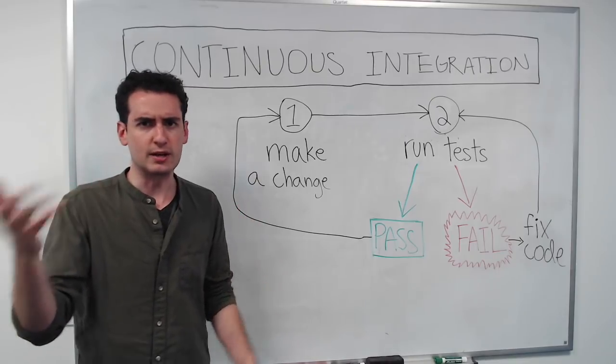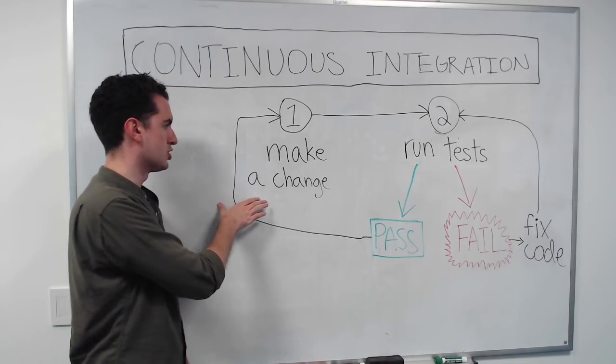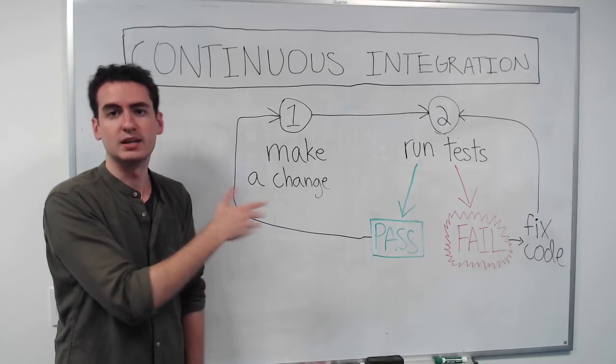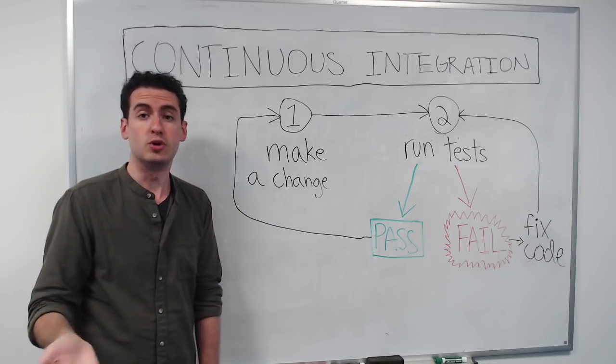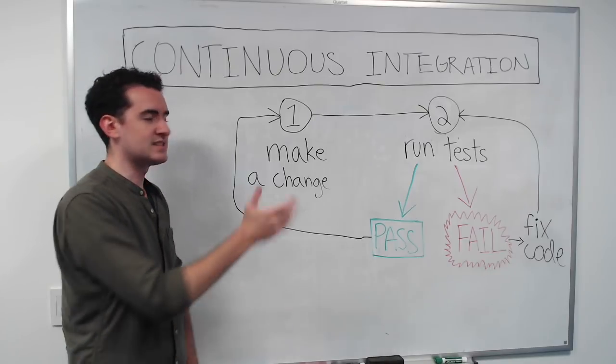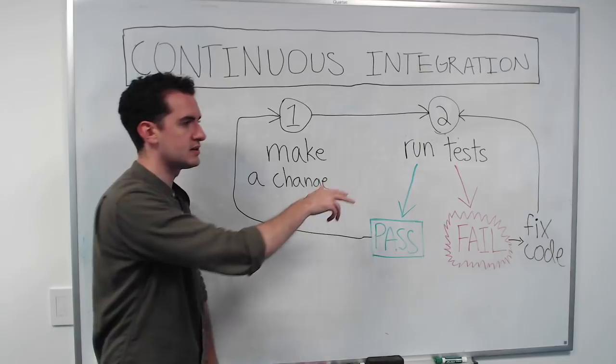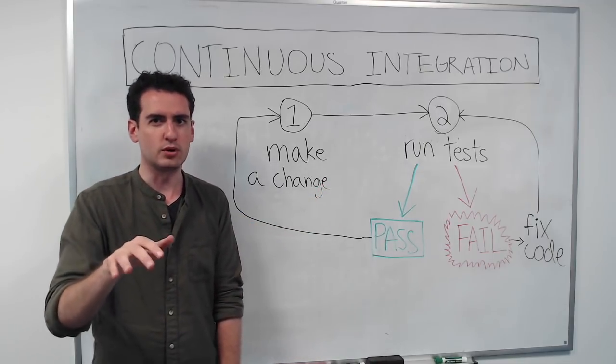Cool, so what does that look like in practice? I've drawn this beautiful flow chart up here for you. Step one is you make a change, and this is something maybe on GitHub. You make a feature branch, you push it up, submit a pull request. That's the change that I'm talking about here, okay? Push that up, then you run your tests automatically, and that's pretty important.